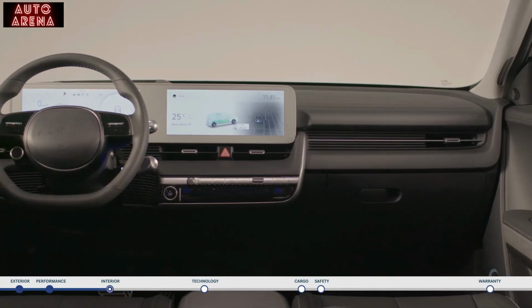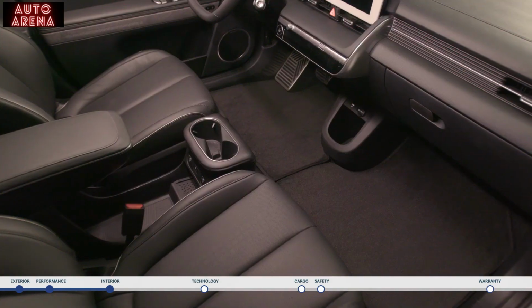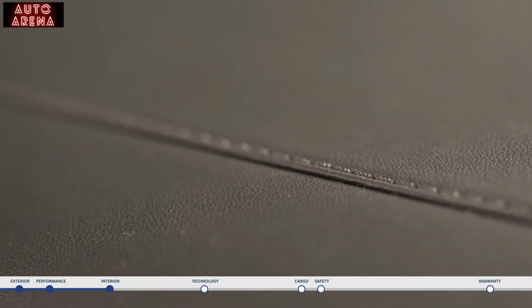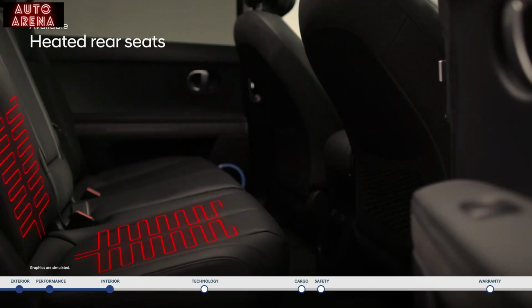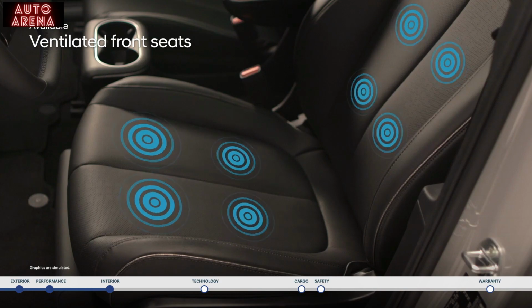Built on a dedicated electric vehicle platform, the impressive cabin offers a flat floor design that optimizes space and comfort. The Ioniq 5 incorporates recycled and sustainable materials throughout the interior. Keep yourself and your passengers warm in the winter, thanks to the available heated steering wheel, standard heated front seats, and available heated rear seats. Then, when summer comes, ventilated front seats help you stay cool.